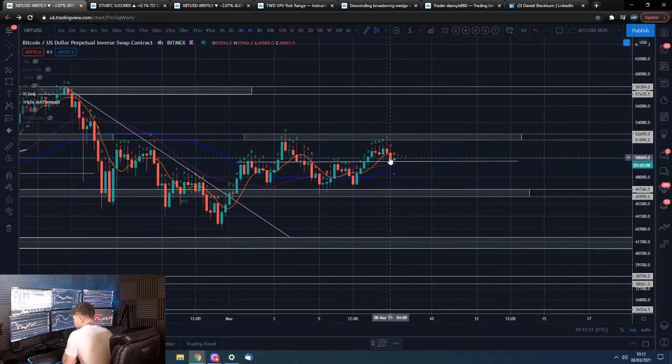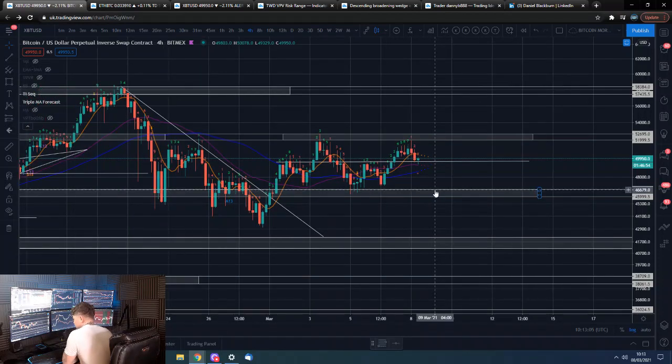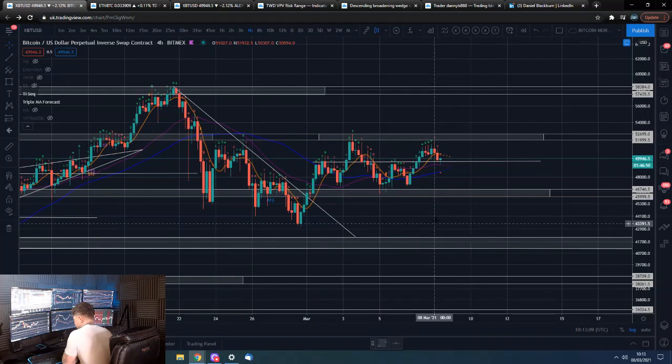I think we potentially do get supported here, come back and test this and try and break it. And then if we do fail to break it this time, the next time, if this is what happens, and we get rejected, I think then potentially we will lose this horizontal, and we'll be coming down for a test of the bottom side. But that is pure speculation.